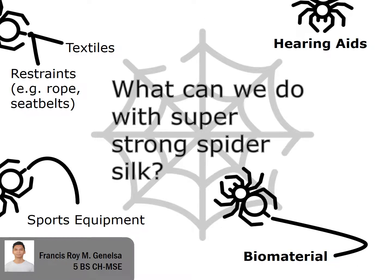But enough of that, let's look to the future. What can we do with super strong spider silk? A lot, actually. It can be used to create bulletproof clothes or strong rope materials. Sports could also benefit from strong and flexible materials. Baseball gloves made from spider silk? Solid. But my personal favorite is its use in biomedicine.